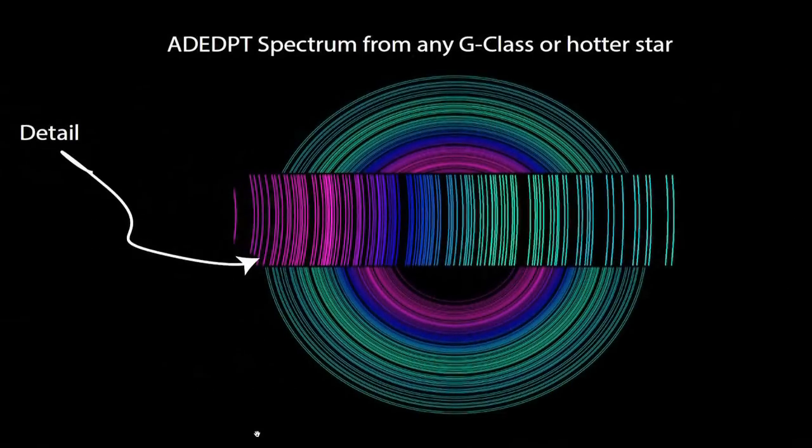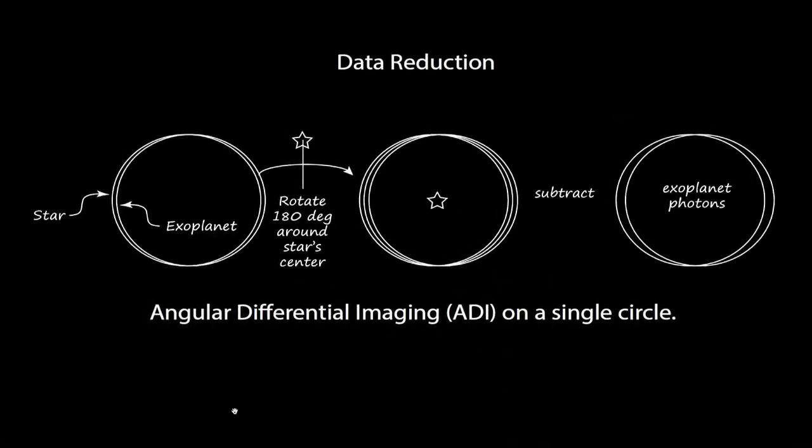Speaking of signatures, or fingerprints, this is the output that you would get from ADEPT, and there's a little moire going on here at the top. That's an artifact of the projection system. I get it over here on my monitor. So I took a slice of it. And you can see that if you have a circular diffraction pattern like I show in moire, okay, data reduction involves subtracting that from whatever else happens to be there.